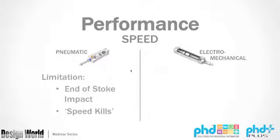As far as limitations go, the limitation of your pneumatic actuator is your end-of-stroke impact, and a little saying that we like to say in the pneumatic world is speed kills. With all that velocity and acceleration capability from the pneumatic actuator comes a large amount of kinetic energy that must be absorbed at end of impact. And pneumatics are prone to self-destruct if that impact is not controlled.